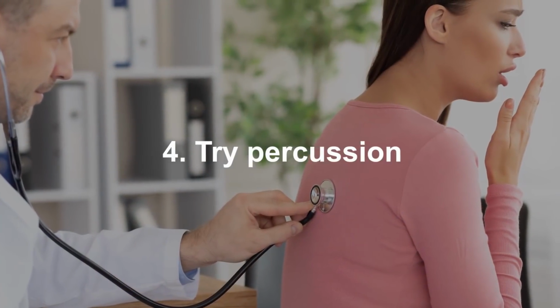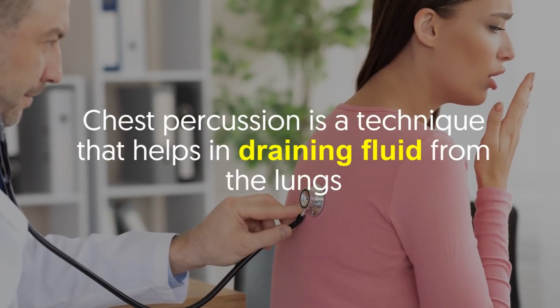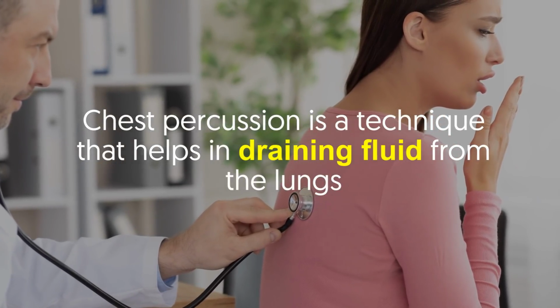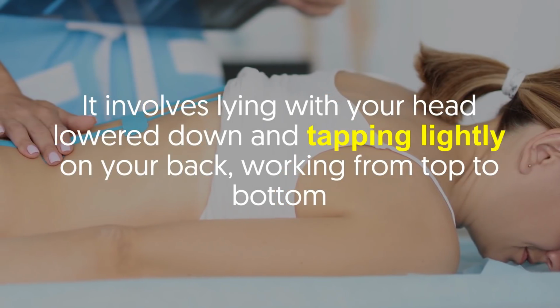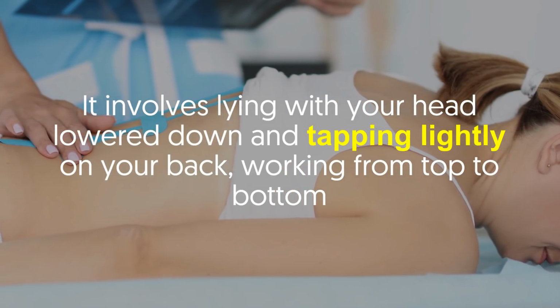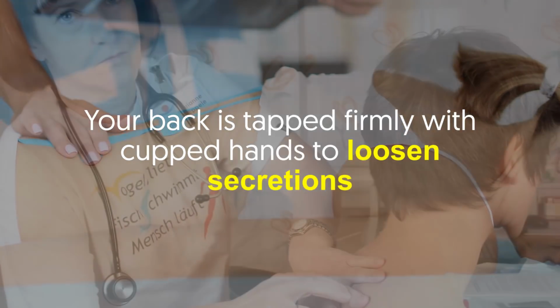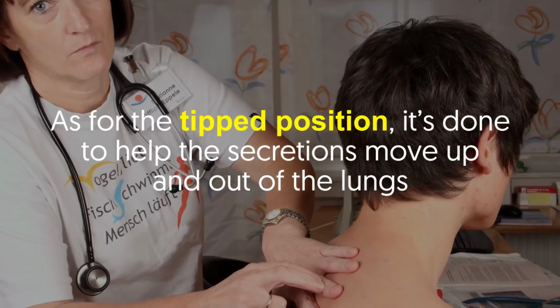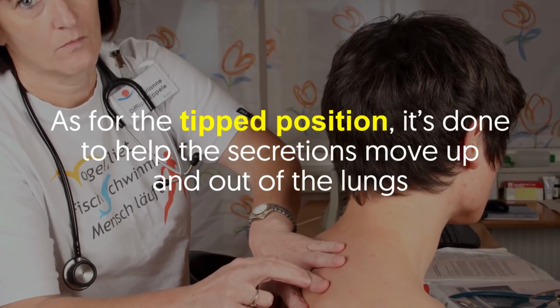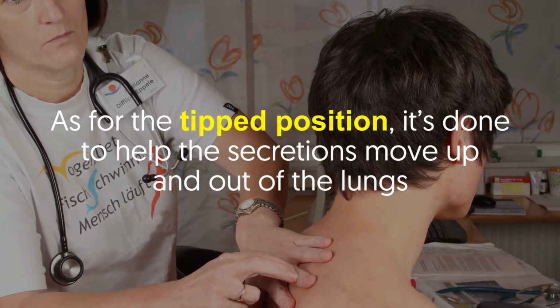Number 4. Try percussion. Chest percussion is a technique that helps in draining fluid from the lungs. It involves lying with your head lowered down and tapping lightly on your back, working from top to bottom. Your back is tapped firmly with cupped hands to loosen secretions. As for the tipped position, it's done to help the secretions move up and out of the lungs.